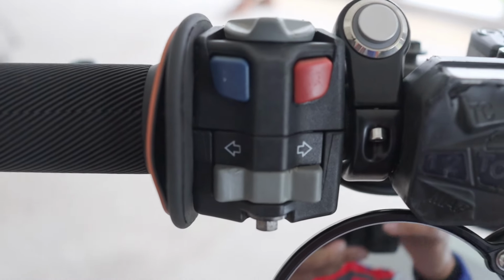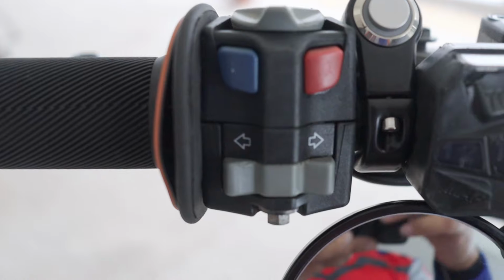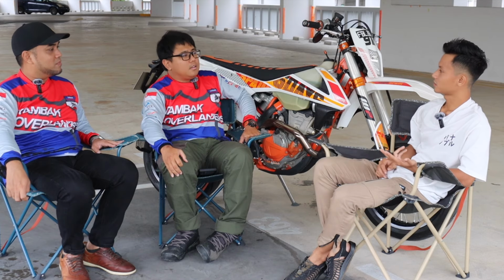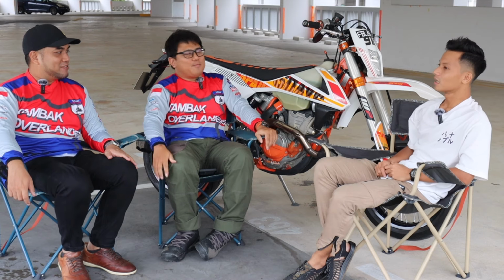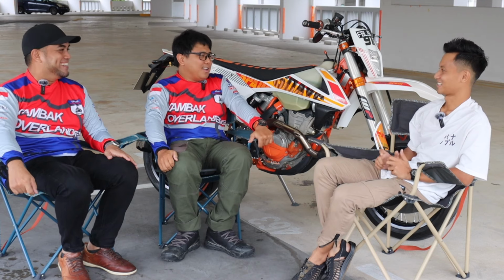There are two modes. There's a mapping 1 and mapping 2. Mapping 1 is a bit lesser power. There's also traction control. Number 2 is more power. More power, baby! You can change the ECU, maybe $1,000 or so. I heard, lah, people get poisoned by friends, but it depends. Yeah, depends.